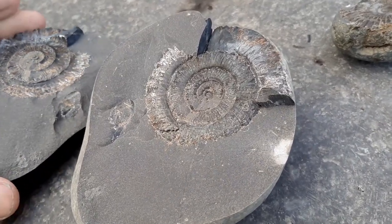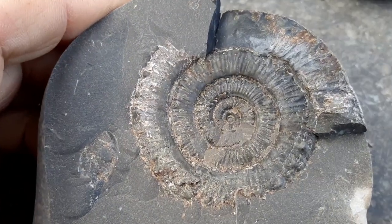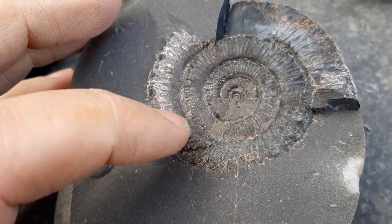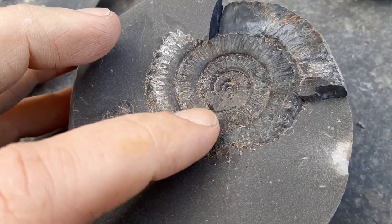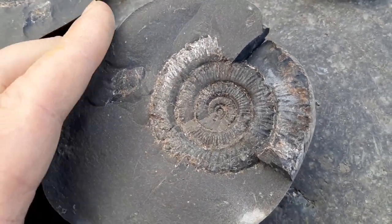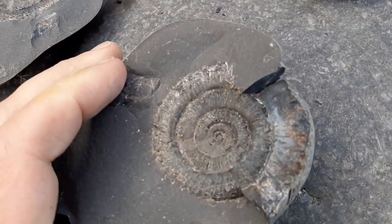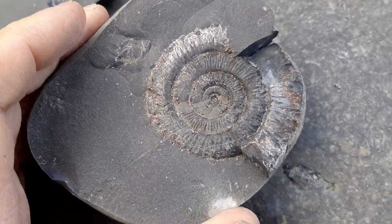That's not too bad. Little spines on this one. A little bit fractured there. I'm happy with that. Spines have been a bit sparse here. Not sure what's going to happen with this bit. It may come off. But yeah, nice little ammonite. Excellent.